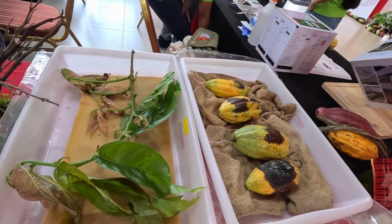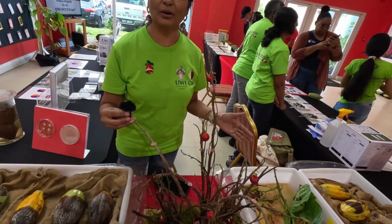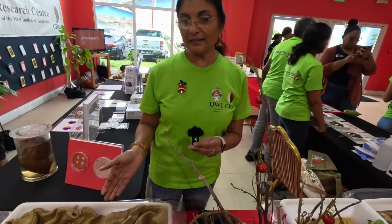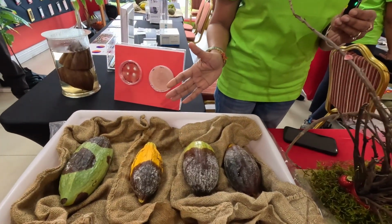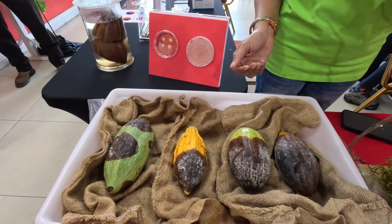Primarily the shoots, but it also infects the pods, which is very serious if you're a farmer, because the pods are the economic part. And then we have black pod disease, which infects all parts of the plants, from the root right up. But of course, the major symptom is seen on the pods.